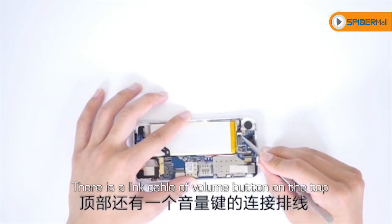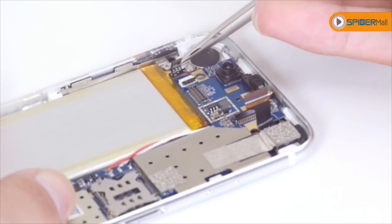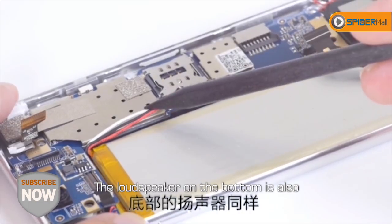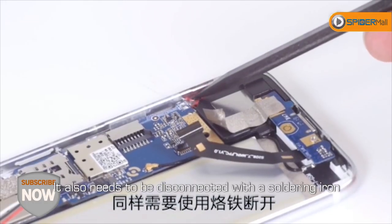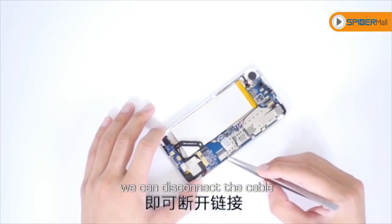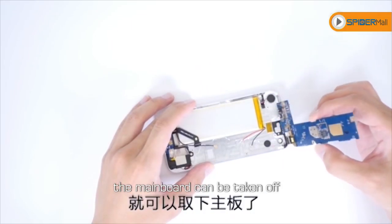There's a link cable of the volume button on the top. It's also a plug-in link cable. The battery is welded on the mainboard. We should use the soldering iron to disconnect the cable. The loudspeaker on the bottom is also welded on the mainboard. It also needs to be disconnected with a soldering iron. There's also a radio frequency coaxial line on the mainboard. Using tweezers to pick up, we can disconnect the cable. After removing the screws and disconnecting the cables, the mainboard can be taken off.